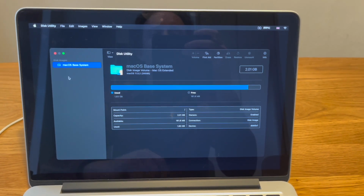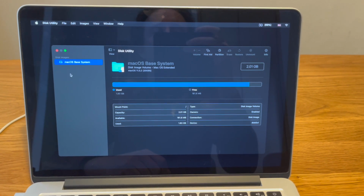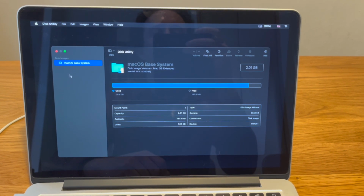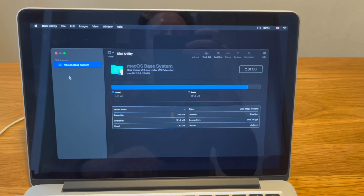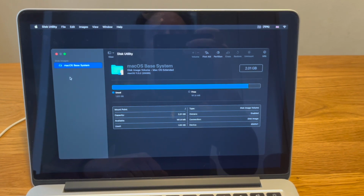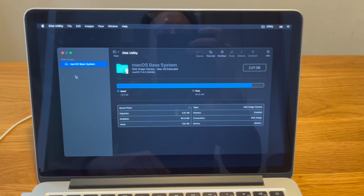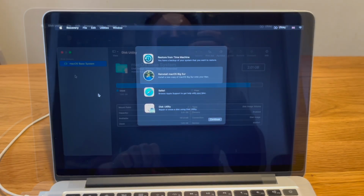I think the first thing I'm going to try is I will give it one more try with internet recovery and just see if it will see the drive. If not, I will probably just switch out the SSD to another one that I have and just see if it will work there. So I will be back when this has loaded up one more time and we'll see if we get a different result.